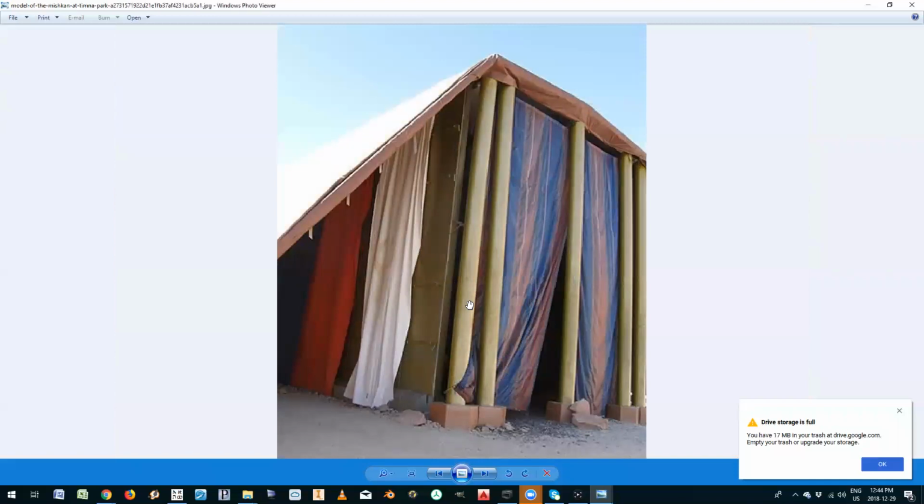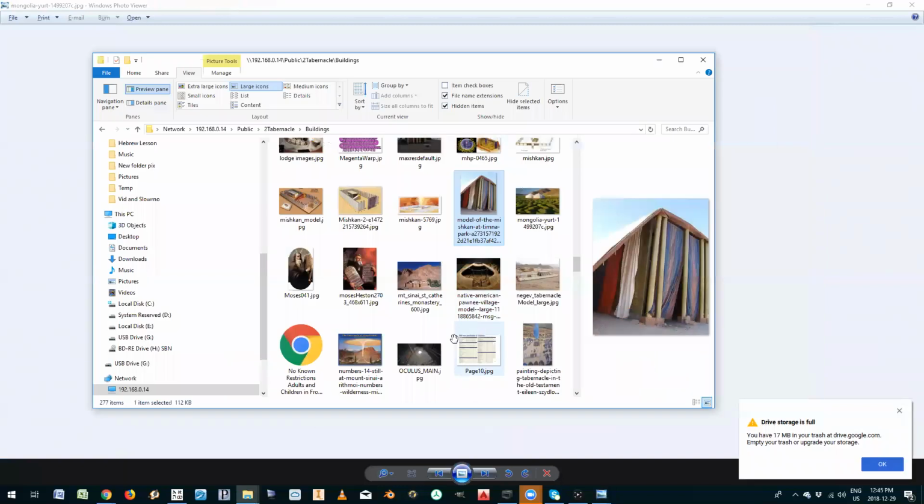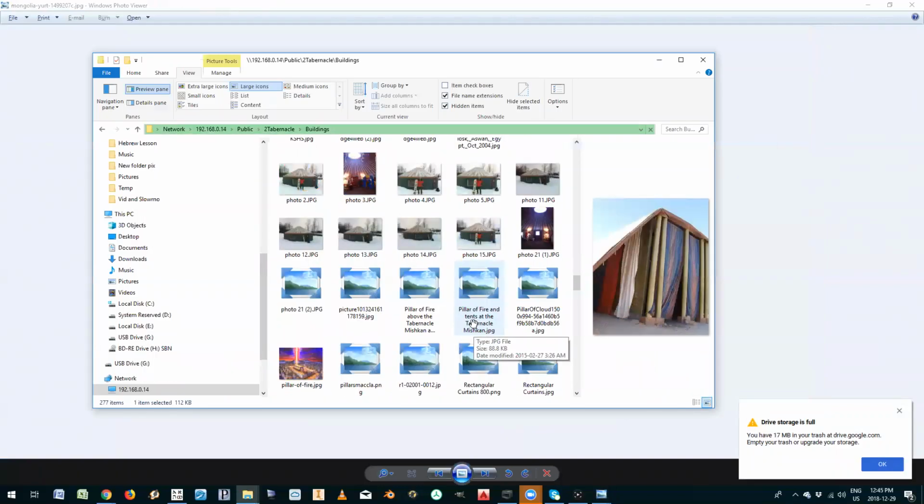This is the Timna model, I think. Use wood rods. I'm sorry, I'm looking for.